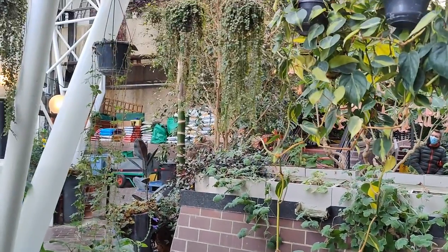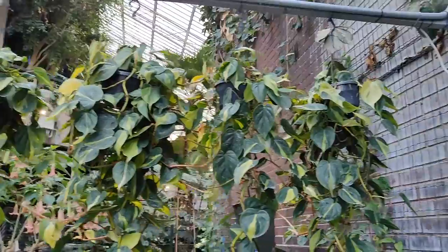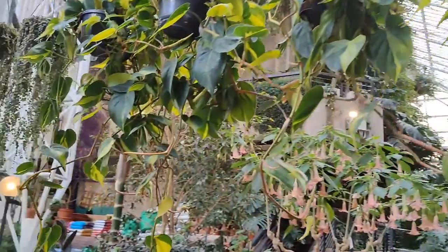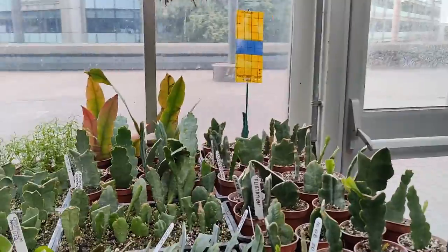There's just plants absolutely everywhere, above you, in your face, all over, hanging around. I love it, so cool. And this place is free to come in, actually, so it's definitely worth a visit. Oh my god, it's like a Philodendron.